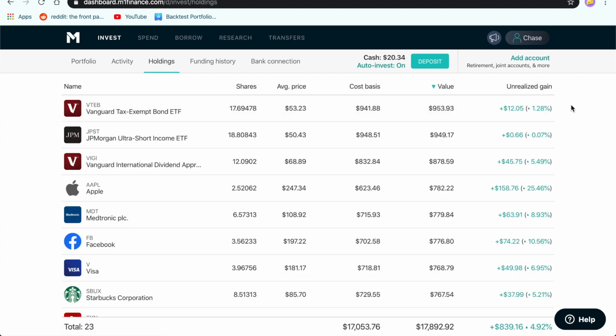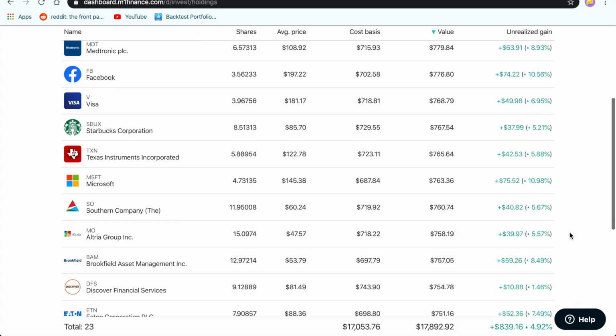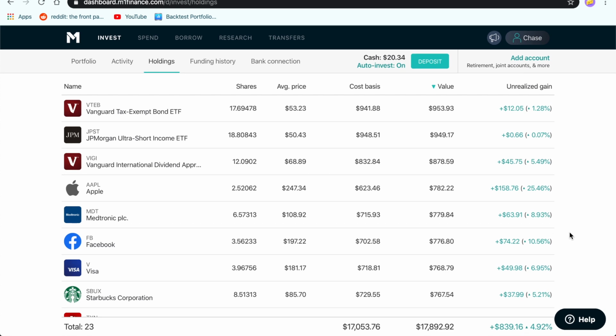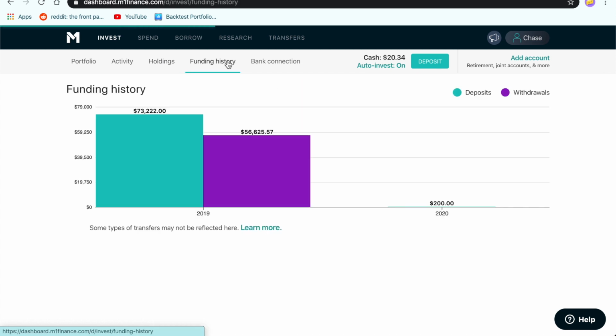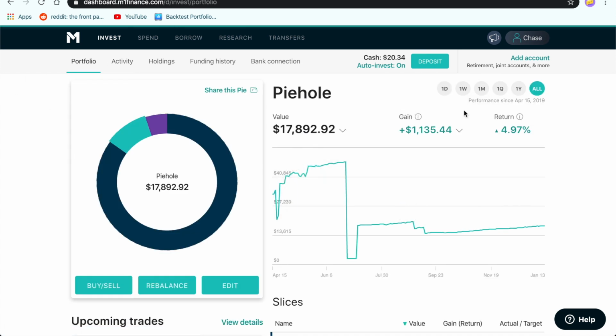Here in the holdings tab, you can see at the bottom right the simple money weighted return. And again, I've done a lot of tweaking in this portfolio. I treat it as my play money, and haven't seen the best returns, but I really hope to move forward and continue building this portfolio. I funded it with a lot of money at first, and then I took out a lot of money, so that threw off all my numbers here. Anyway, that is M1 Finance, and look out for future videos specifically focusing on M1 Finance.